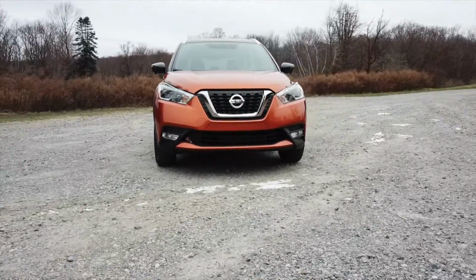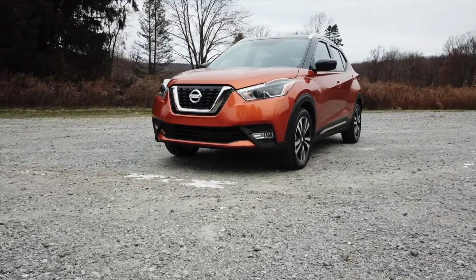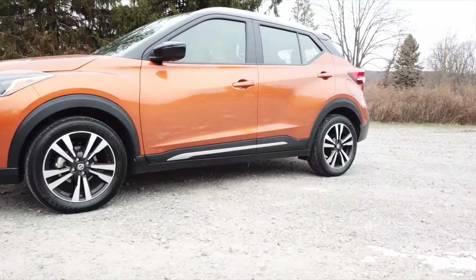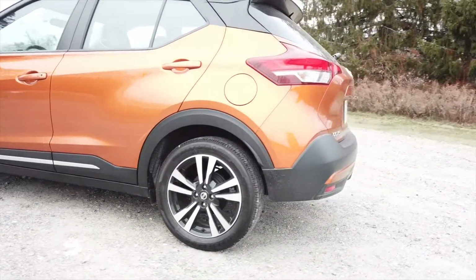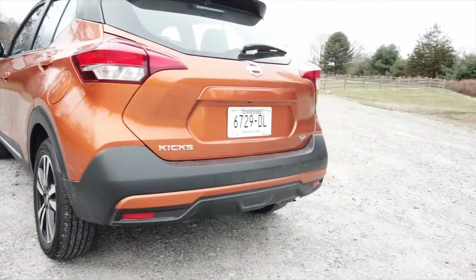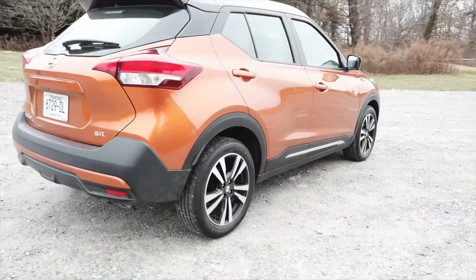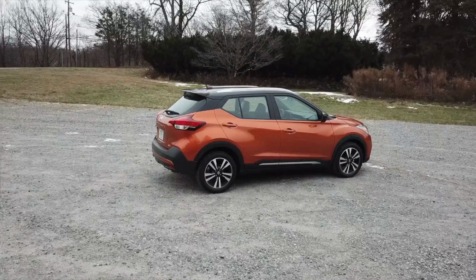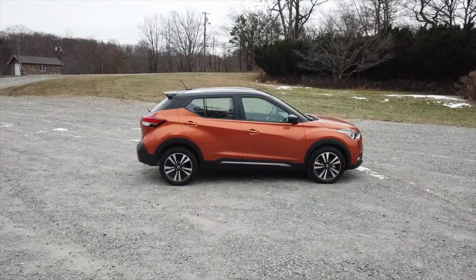It has more than enough space for maybe 3 or maybe 4 of your friends. It has great mileage. This has Apple CarPlay, it has Android Auto, it has a backup camera system, and in this SR trim it has the Nissan Around View system, which is great for parking and just going at low speeds, making sure that you don't hit anything. This car has everything that you need, and it's brilliant.